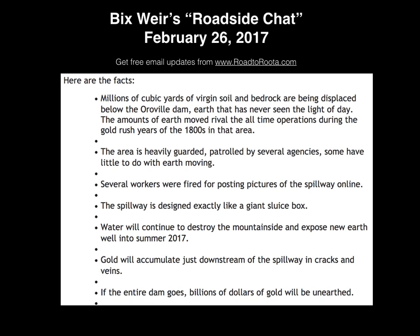Gold will accumulate just downstream of the spillway in cracks and veins. Probably whatever was on the side of the mountain in that specific spot, some of it will be gold and some of it will go downstream. Will it be a lot? I highly doubt it. But anything is possible. And if the entire dam goes, billions of dollars worth of gold will be unearthed. I don't know. Nobody knows, and to say that is kind of misleading.